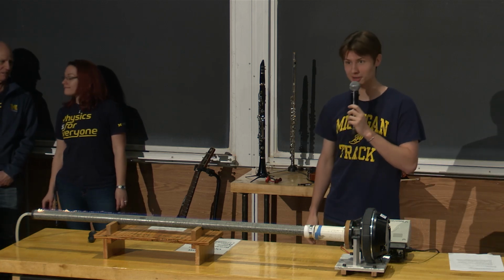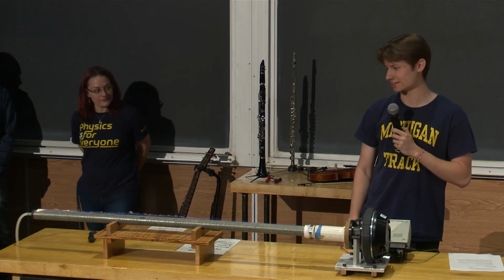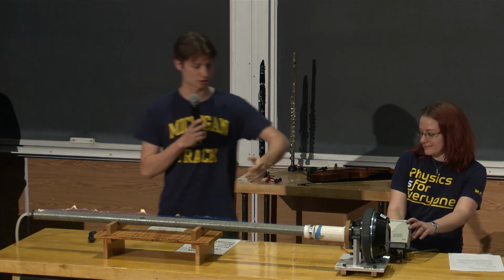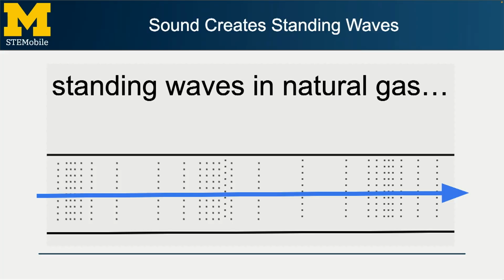It really is an awful sound, but I think it's pretty cool. I can't talk while that sound's playing, so maybe I'll just talk now. You see that there are standing waves created in the fire, as there are compression waves, sound waves, pushed through the natural gas that exists in the tube. And that's just from this speaker. The speaker vibrates, it compresses the air, which compresses the air, which compresses the air. And then we get those peaks in fire.